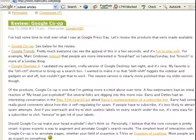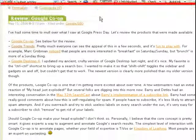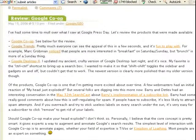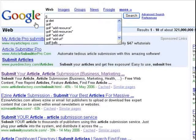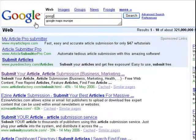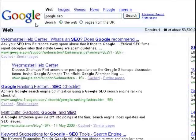And as you see here, in the first PR update, although we know that PR isn't the best thing to have, although it helps, he got a PR of 7 straight away, and that's because people want to link to it. And not only that, if we go back to submit articles, once he had his site up, it's interesting to see what he ranks for now.